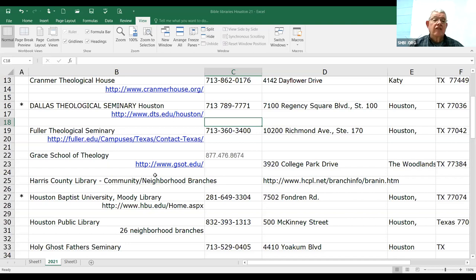Here in the Dallas, in Houston area, are all the places these books are. And I sent you this list. It's amazing. Unfortunately, most of these establishments are not on our side of town. So you gotta drive a little distance.